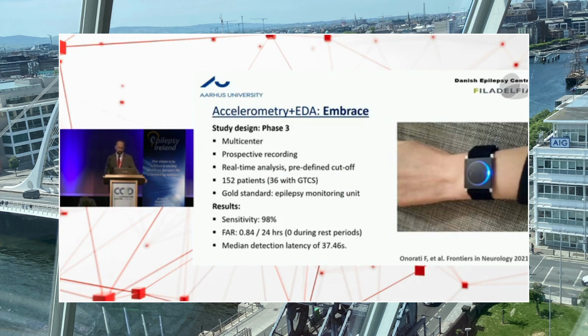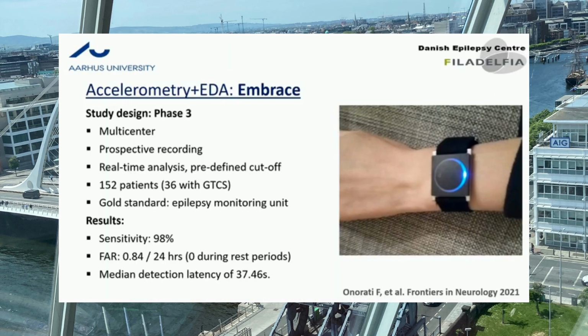This is another device which is multimodal. It combines, again, accelerometry with electrodermal activity, which is a measure of the autonomic nervous system changes, which are quite often during seizures. It also targets the big generalized tonic-clonic seizures. So this has been tested in probably the largest trial for wearables, and the sensitivity was quite good, 98%, with a false alarm rate of 0.84 per day. And very importantly, during the rest period, 0 false alarms.